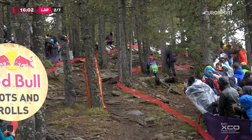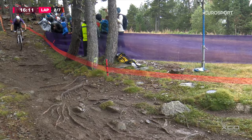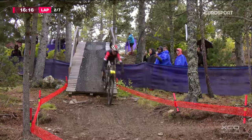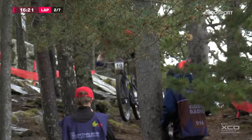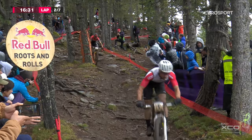Remember, two UCI World Cup wins to his name, and two French national championships. Look at Fluckiger through this descent. Mathias Fluckiger leading here and opening the gap to Lucas Schwarzbauer. You can just see how glossy those rocks and roots look, and the rubber mat on that bridge as well. Super, super tricky. And he's not holding back at all, Mathias Fluckiger. Schwarzbauer's taking it a bit more carefully.